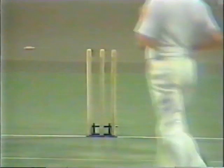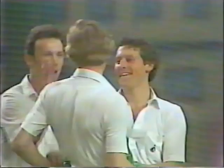Oh, and he's played on. Trying to play a ball outside the off-stump, round the corner on the leg side, and getting an inside edge and playing on. So that's the wicket that Essex wanted. Asif out for naught.